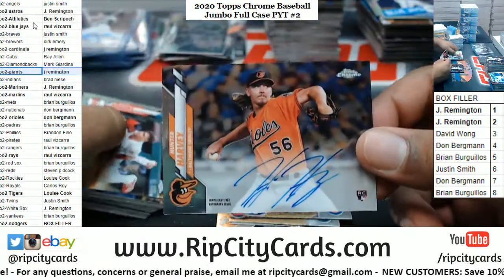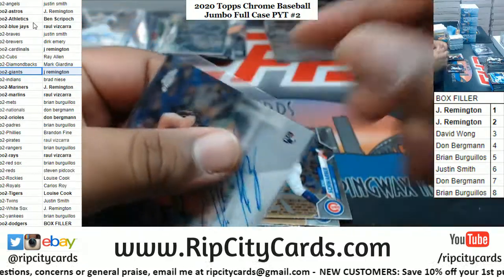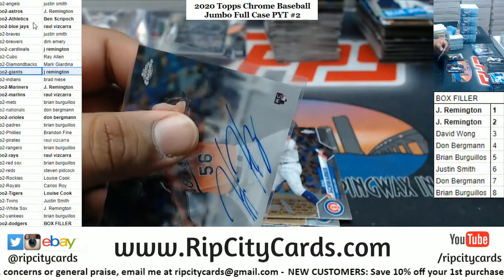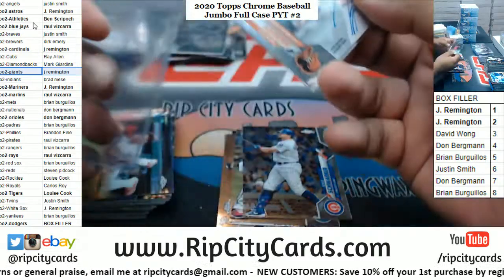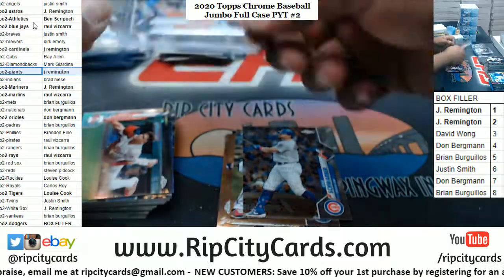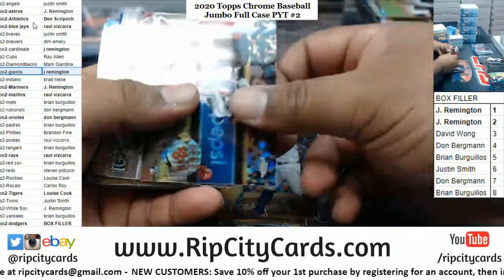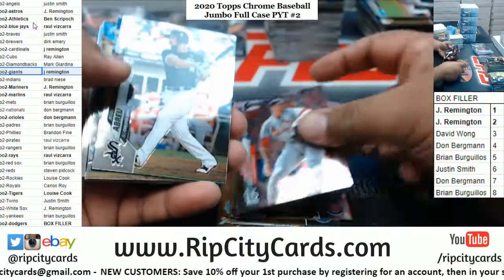Hunter Harvey again, Orioles rookie autograph. I'm hungry, Jameis, for sure. I'm hungry. I actually heated up some food after I'm done with this break. Gonna go take that down.